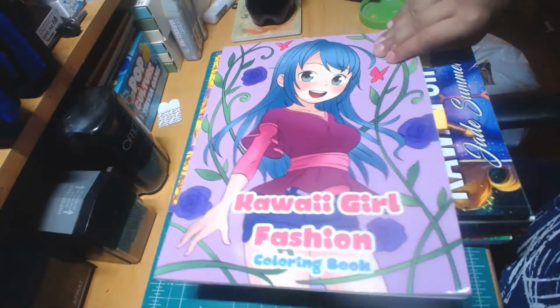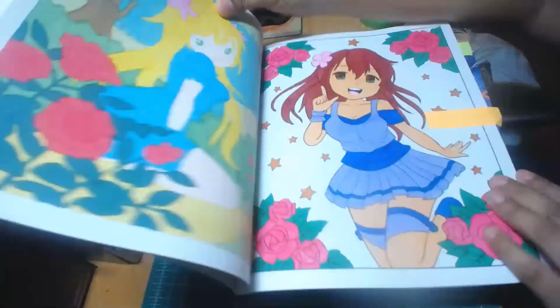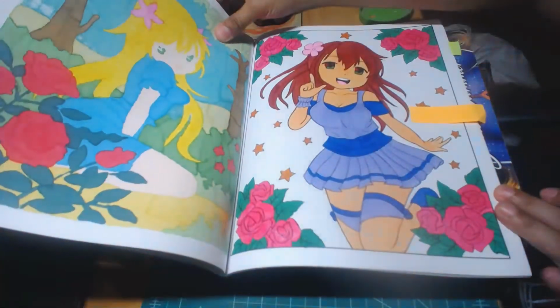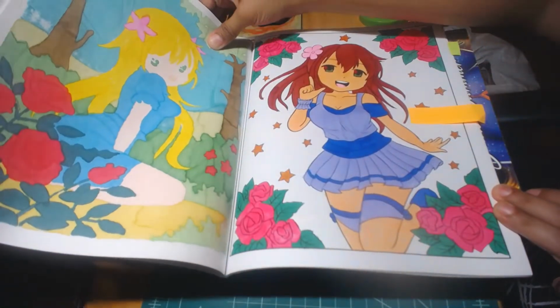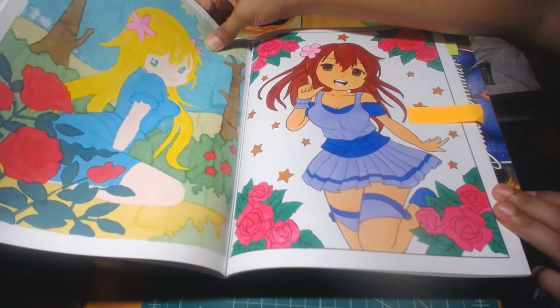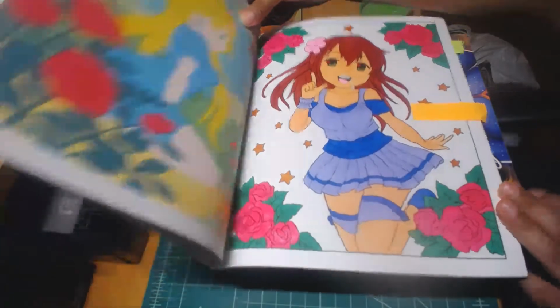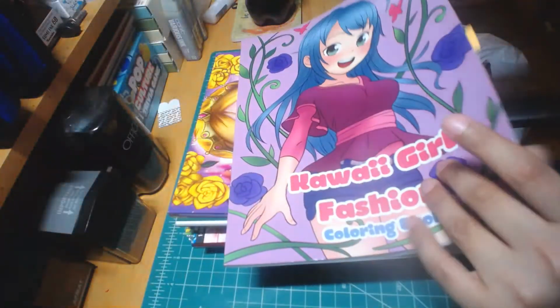Kawaii Girl Fashion. These are the cutesy woodsy books. These are like cute girl style. So kawaii means cute. That's all kawaii means. Yes, Robin, I color like you read. That's really, really funny. So, I don't even count how many I do.